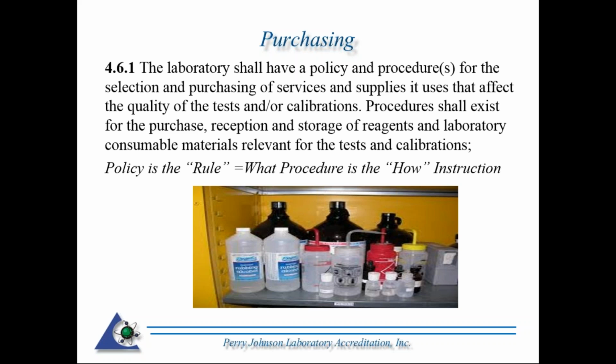So basically, a policy is a general rule. A procedure tells you how to do something. A work instruction, an SOP, is something that instructs you how to implement perhaps a policy that you have in your lab. And in this particular case, we're talking about purchasing.